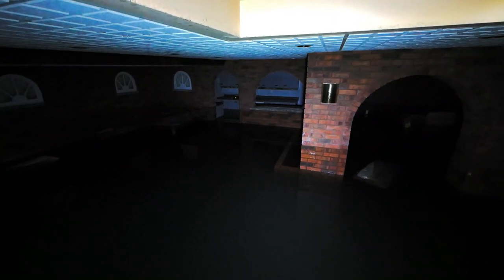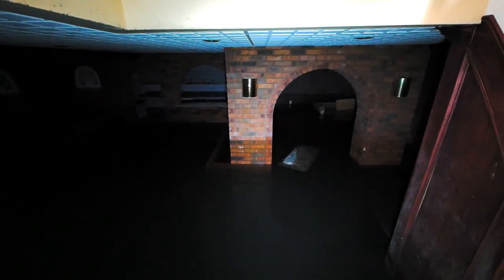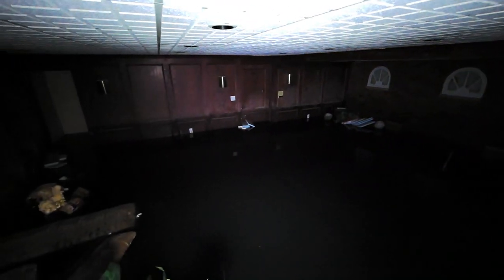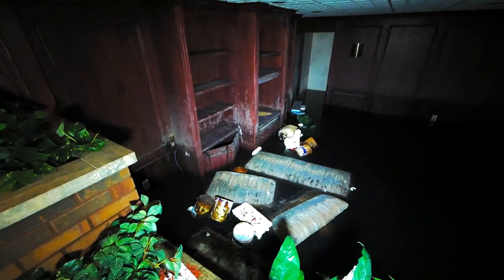So I didn't bring my boat or my kayak. That'd be actually hilarious if I brought my kayak here and we actually went kayaking in the basement of a flooded house. Look at that, woodwork just rotten. Look at that. Completely flooded.